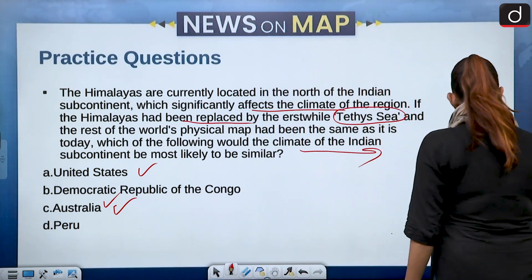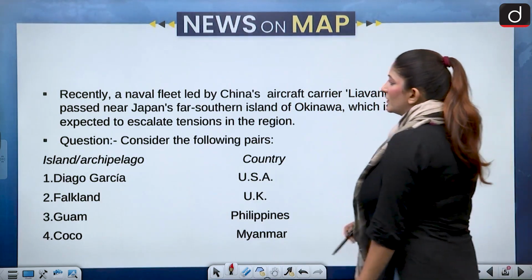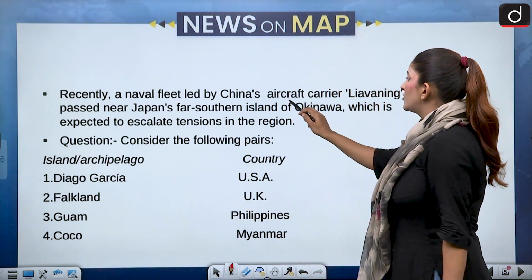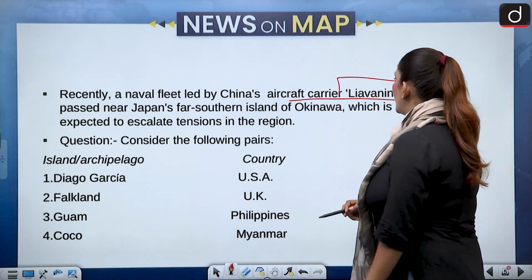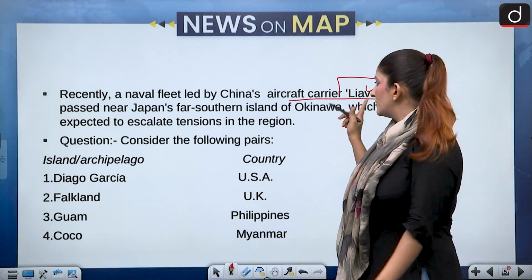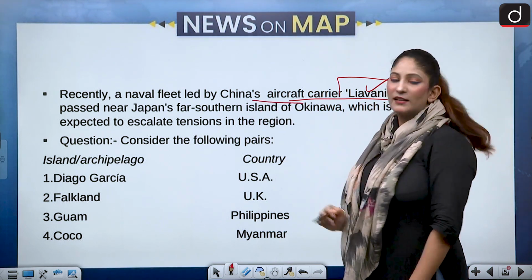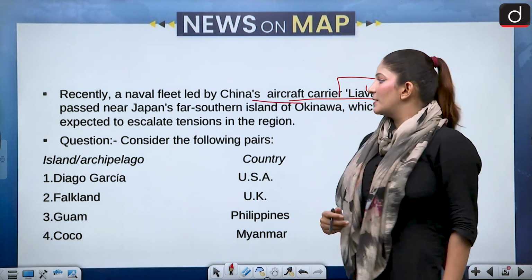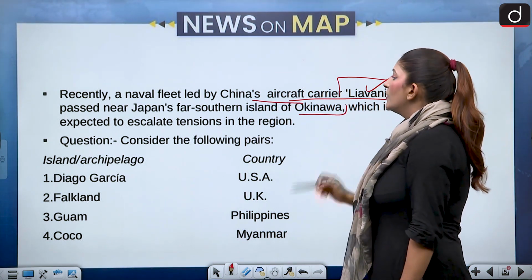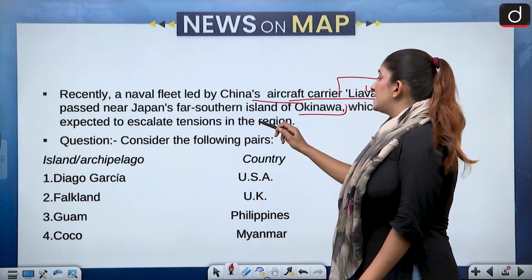Moving on, the next question is with respect to this news. Recently, a naval fleet led by China's aircraft carrier, Liaoning, passed near Japan's far southern islands of Okinawa, which is expected to escalate tensions in the region. So what is Liaoning? You have to keep this in mind. This is a Chinese aircraft carrier. It could be asked in your prelims examination.